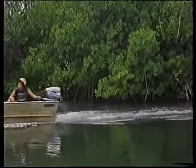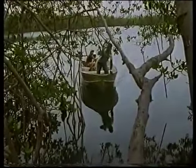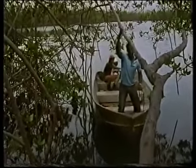This is an area dominated by red mangrove forest, typical of the seaward side of mangrove swamps. The red mangrove is better adapted to high salinities than any other mangrove species, or indeed any other trees.